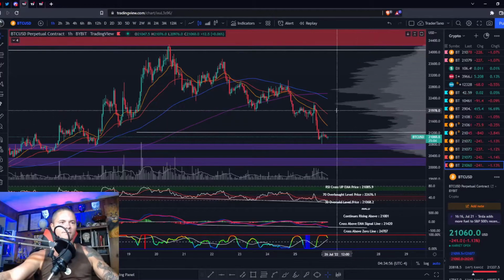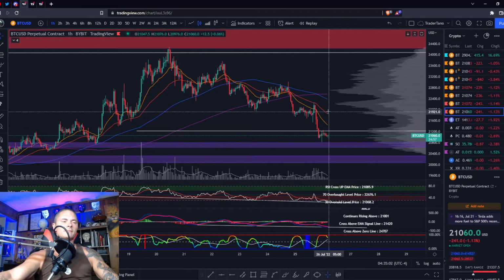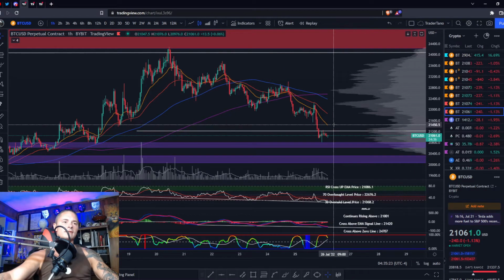All right, so here we have Bitcoin on Bybit on the 1 hour. As you can see, we had us a little dump last night. Got rejected from the 50, fell below the 21, came back down exactly to our purple zone right here. And looks like we're either gonna come down, break this level, or break this last level where my alert is, and try to get back to the 21.